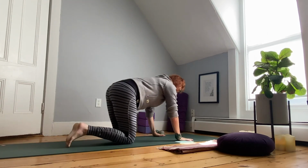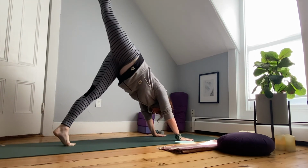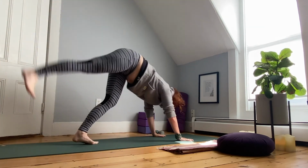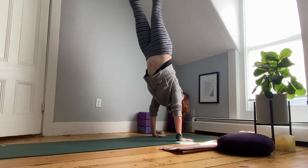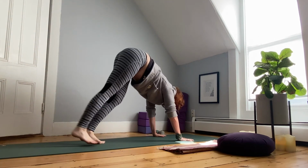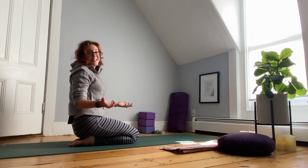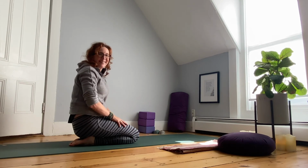So again, I'm going to set up in my downward facing dog. I'm going to straighten and raise my right leg, and then I'm going to bend my left knee and just hop. And you can see that as I'm moving, I'm gaining a little bit more air time, maybe kicking up into a handstand. And if you try this, you'll also notice it's a really good cardiovascular endeavor.